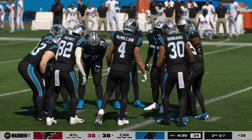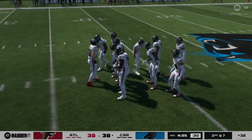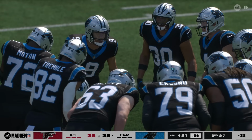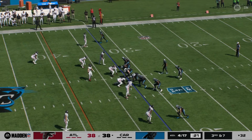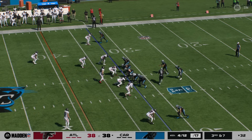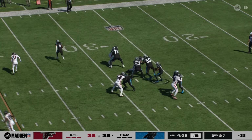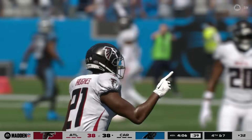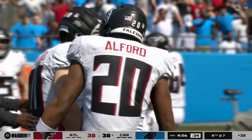3rd and 7 now. You can see the time and effort and thought that they put into their passing game because it was evident right there. It looks like a simple pitch and catch, but you and I both know that they have planned for this and worked hard to make it happen. Young. Oh, he had him. He was open, but he couldn't get it to him. It's incomplete. The defense did their job.